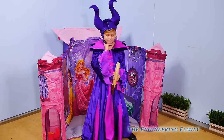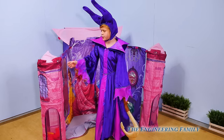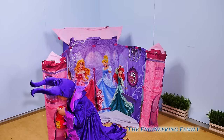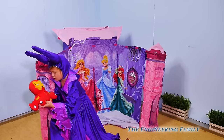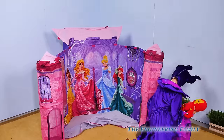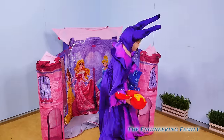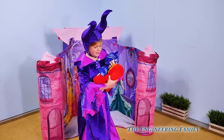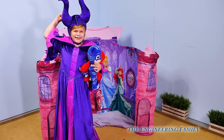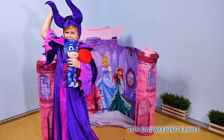Hey, we need to get back to checking out what our cool surprises are. You're right. Maybe we should look back in the tower. So what could be in there? So we have an Iron Man. And so in that tower we had Iron Man, and then in this tower over here we have Cat Boy. Cat Girl! Cat Boy! Say Cat Boy or I'll do it! Cat Boy. Okay.